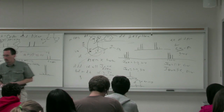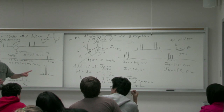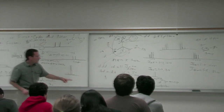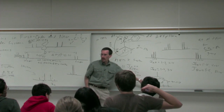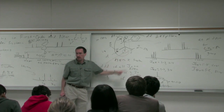So the source of the big j is from B? From the AB coupling, the geminal coupling in this particular case. And the source of the small j is from the coupling to, in this case, this nucleus over here.